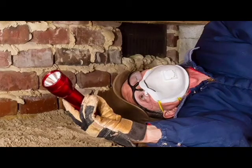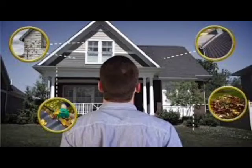It is worth noting that each home is different, so the respective inspection process for each property will vary. Therefore, the aforementioned list is not meant to be comprehensive, but rather identify the most common items that need to be inspected.